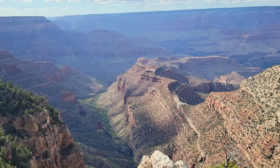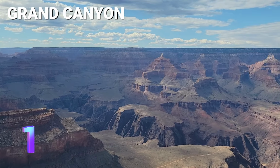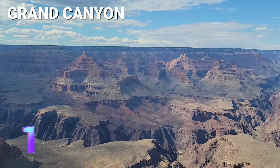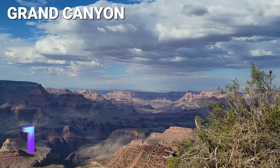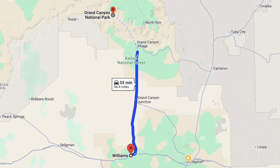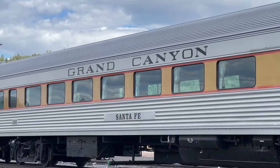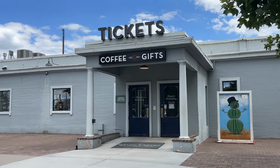And the top thing on the top 8 things to do in Williams, Arizona? Get on the train and go to the Grand Canyon. Well, yeah, visiting the Grand Canyon. This is known as the gateway to the Grand Canyon, but there's multiple ways to get there. If you're renting a car, you can head up the 64 and hit the South Rim, or hop on one of the historic train rides and make an entire event out of it.